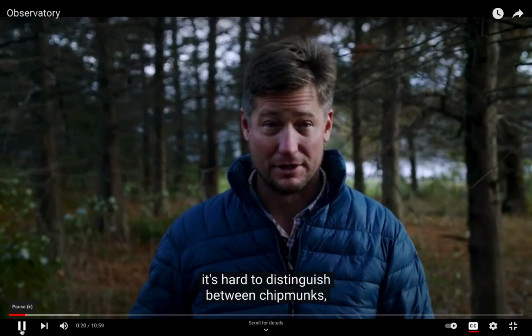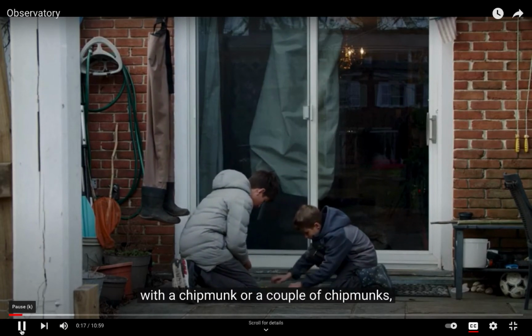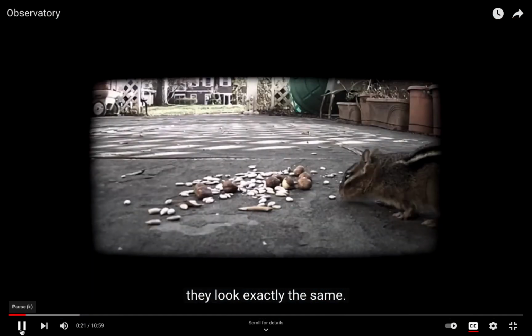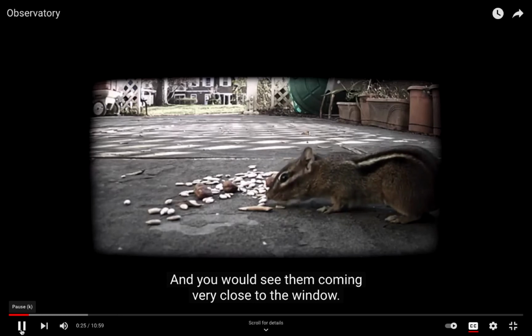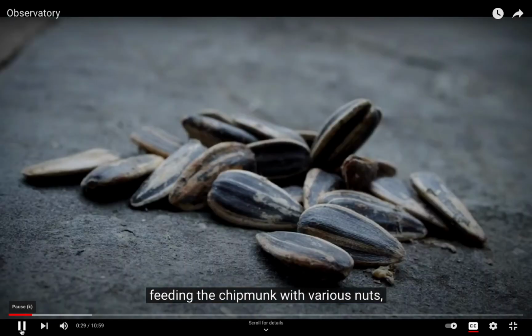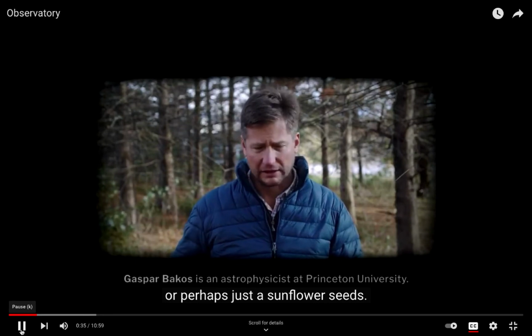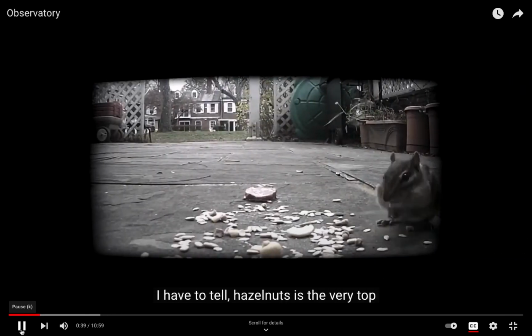But let's return to Gaspar Bakos. In the first months of the coronavirus pandemic, Gaspar and his family went into lockdown. His sons grew restless as the spring thawed the snow in the woods behind their Princeton home. And so Gaspar opened a window to the previously unknown wonders of his own backyard. He and his sons installed 18 trail cameras around the yard and set up tasty morsels near the cameras, tracking the wildlife that showed up for the feast.